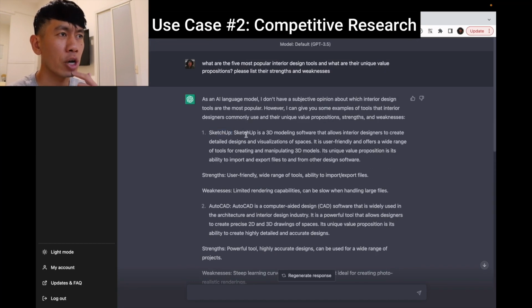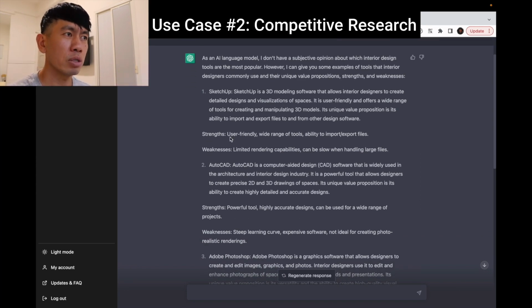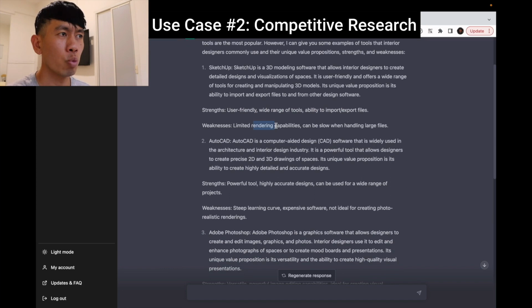So let's start with SketchUp. So SketchUp is a 3D modeling software that allows interior designers to create detailed designs and visualization of spaces. It sounds like Canva for interior designers, so they can use it to create detailed designs and visualize the space. Strengths: user-friendly, lots of tools, ability to import, export files. Weakness is limited rendering capabilities, can be slow at handling large files.